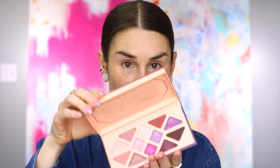Ooh, y'all. I finally got a bunch of stuff in my hands. I have the new Manifest palette from ATHR. It's neutrals and mauves, basically a love letter to yours truly. I'm so excited to play with this today.